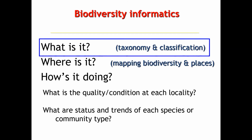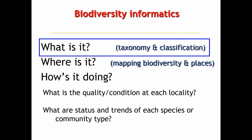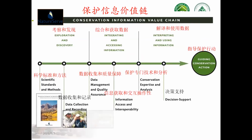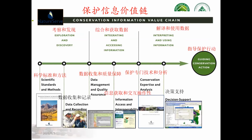So we need to establish a scientific method to obtain the source data and establish the data management system. This data can be interpreted and shared, and then can guide protected area protection action.